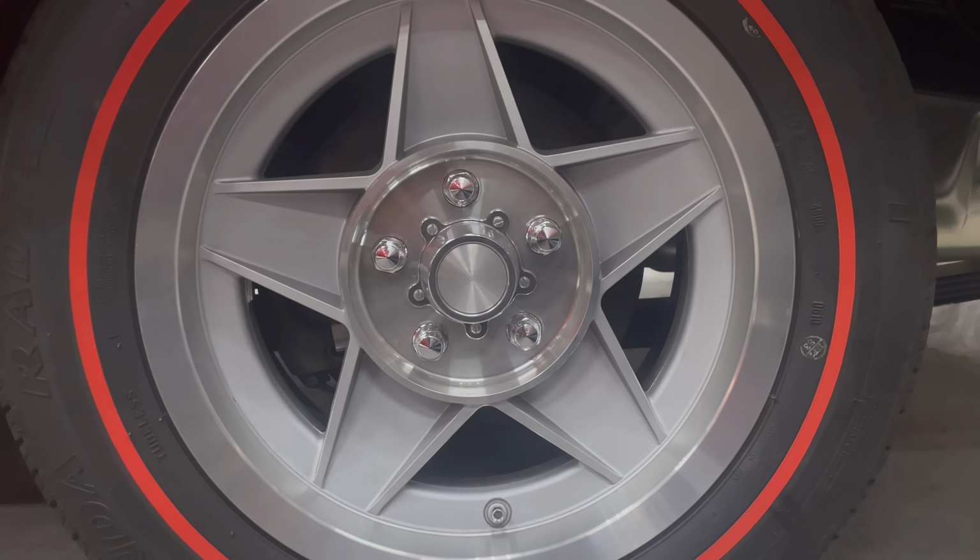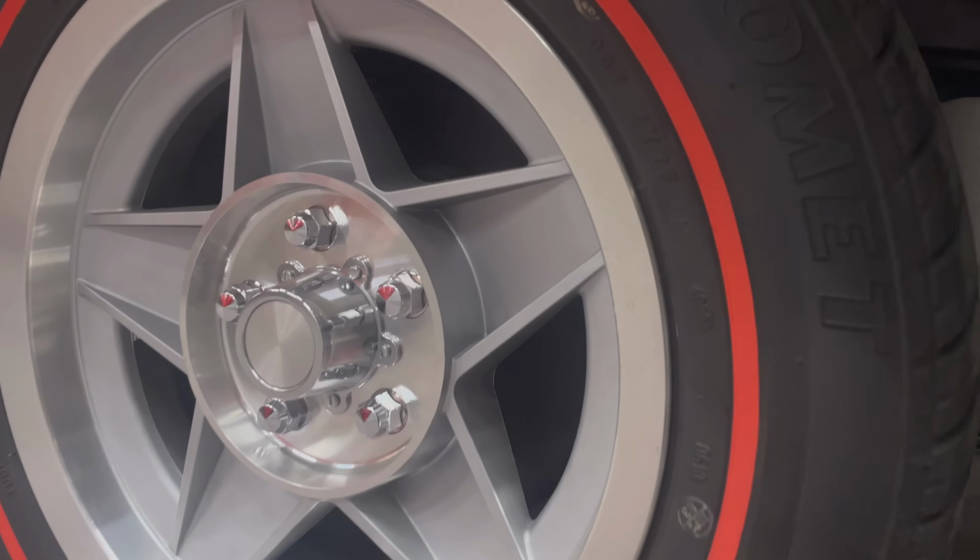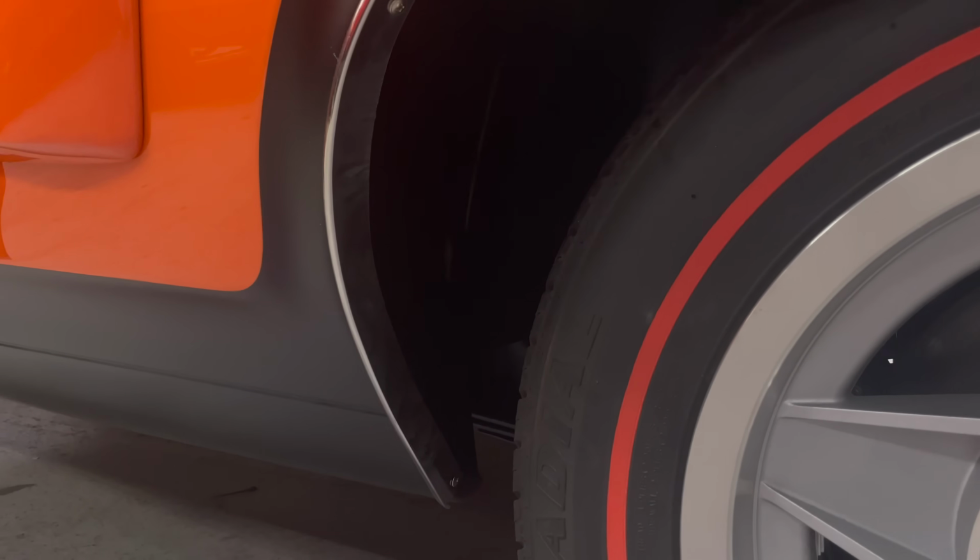And by doing that, they dramatically reduced the unsprung weight from a racing point of view and dropped the brake temperatures considerably due to the design of the wheel.